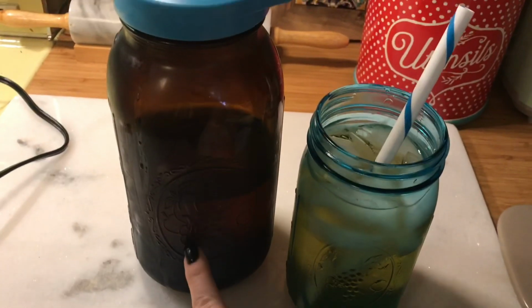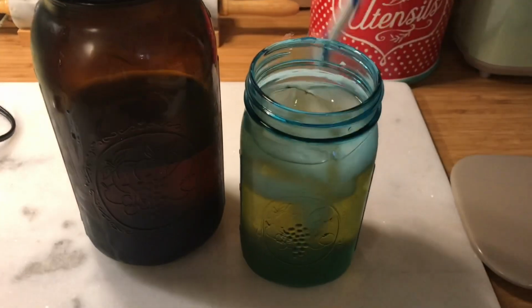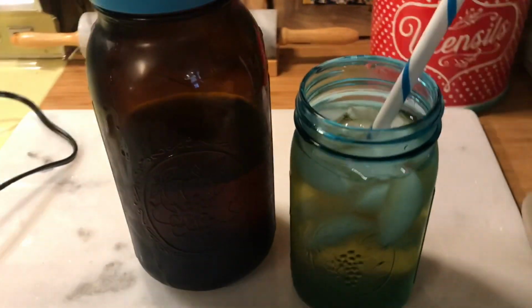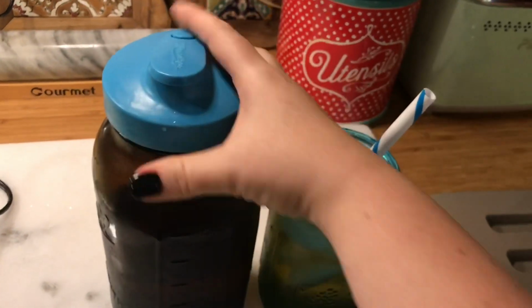I've also been trying to drink more water, so I made a big batch of dandelion tea, and my goal was to drink this all that day, and I did. It's half a gallon, so I think I'm just going to start doing this every day, just making some sort of tea that I can just have iced, and it'll get my hydration up. There it is. I don't know why I'm still talking about it.